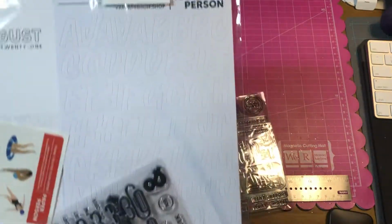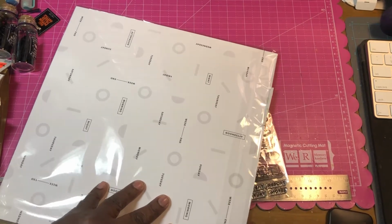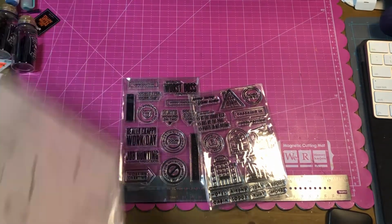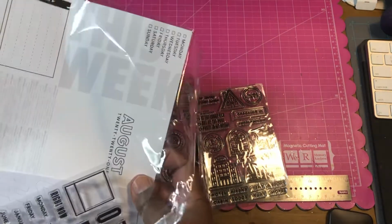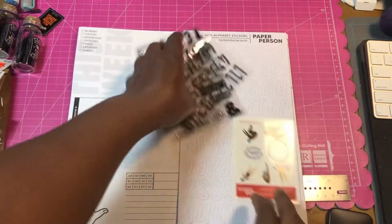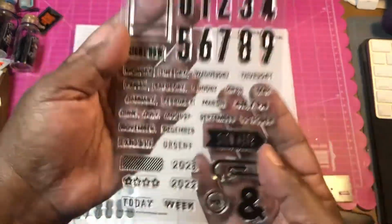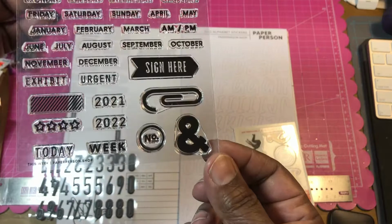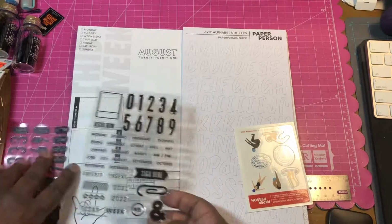Okay. And then, let's see. I'm going to look at the kit really, really quickly. I know other people are pretty much showing this, but I'm just going to take 2 minutes. Sorry about the rustling. Okay. So we got some alphas. These are nice. They're raised. And then this is the stamp set. I like stamp sets with a lot of icons and stuff, but this is neat. It's not going to be my favorite, but I'm not disappointed.